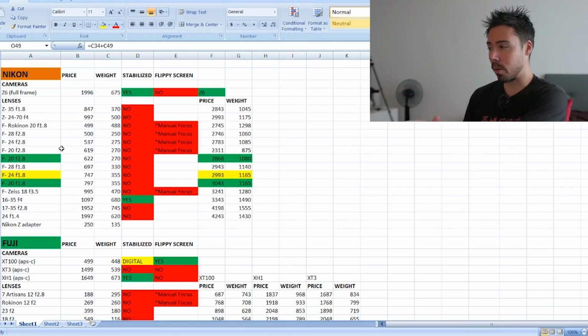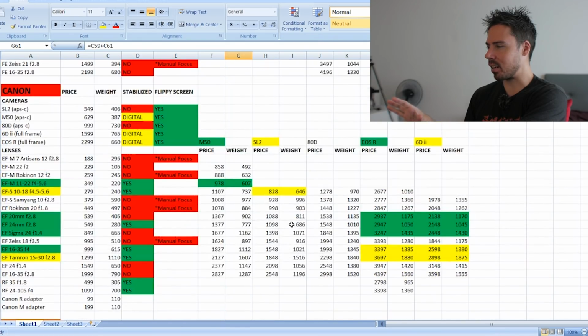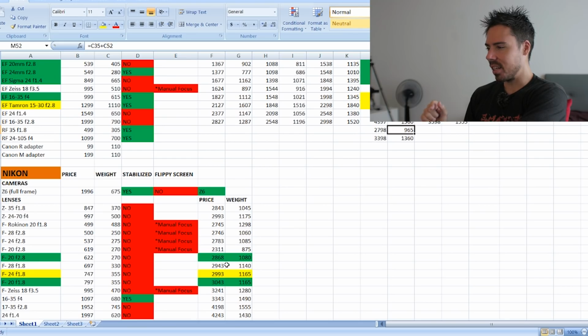If it was me buying this Z6, I'd go with the 35 1.8 Z lens. I wouldn't take my chances with the adapted lenses, and it's not too bad. 1045, what's the Canon? The Canon with 35 is a little lighter, a lot lighter, almost 100 grams, 80 grams more.